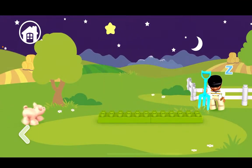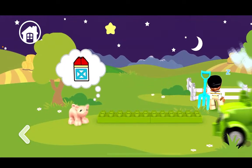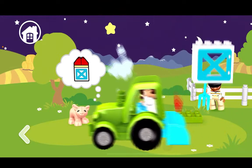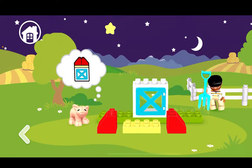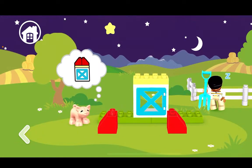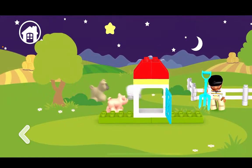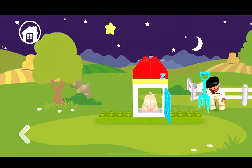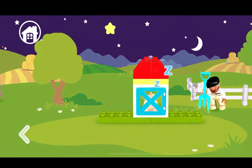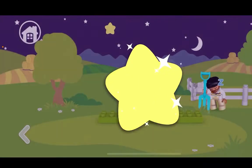Let's build a house for the pig. Hello, piggy. Take these details, like in the picture, this one and this one. Please, pig, go to sleep. What does a pig dream about? About tasty cakes.